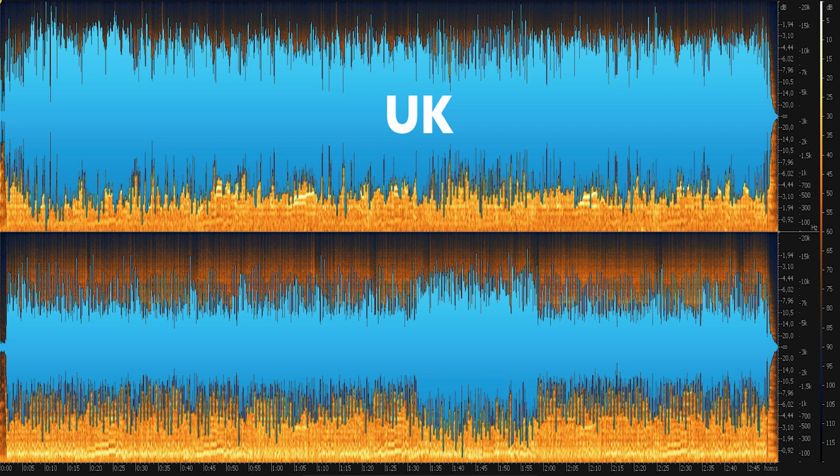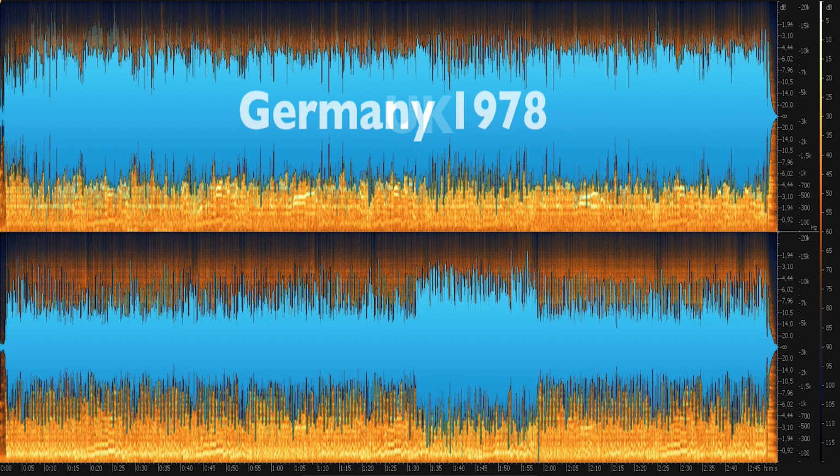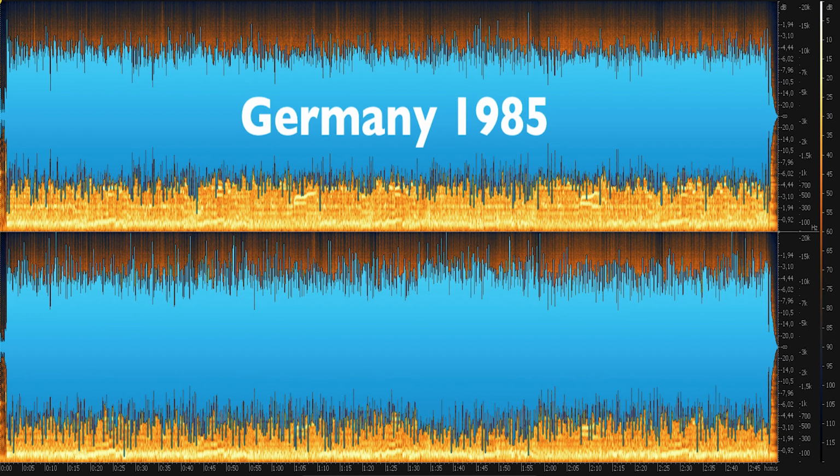And this waveform of I Saw Her Standing There bears me out on this. The UK and the 1978 German disc look very good, with healthy dynamics and clear differences between both the vocal and instrumental channels. The top one being the vocals and the lower one being the instruments, by the way. As I switch to the 1985 disc, see how the instrument channel below becomes much louder than the vocal channel above, making everything sound very nasty indeed. Anyway, thanks to the great sounding 1978 cut, it's 1-0 to Germany at this very early stage in the game, but there's still a lot to play for.